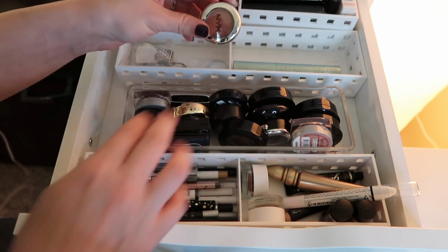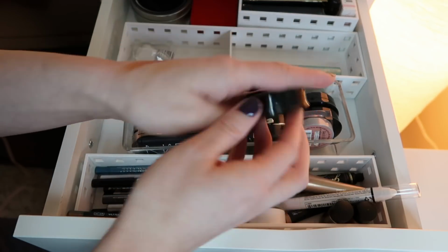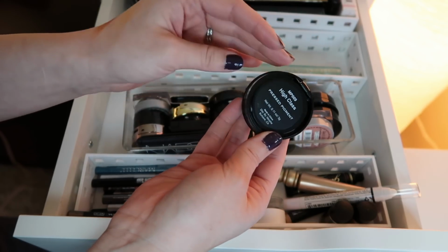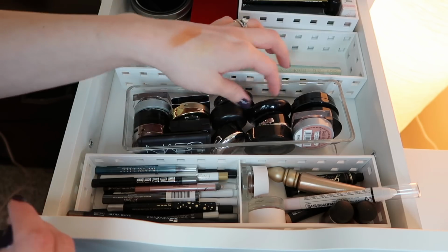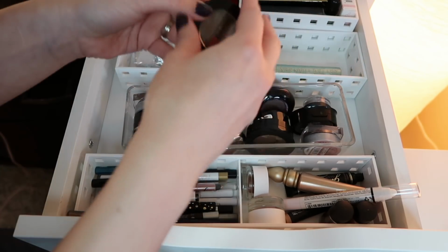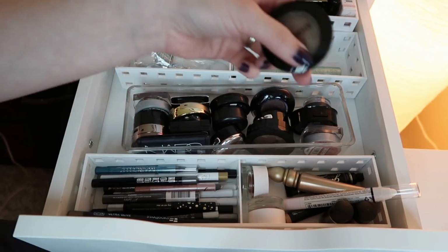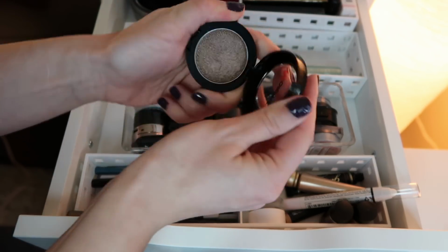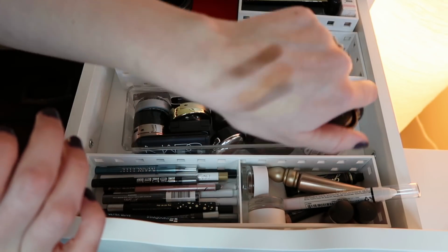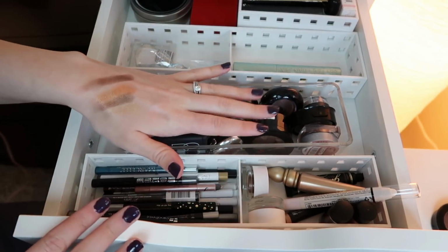And then let's see if that's pretty. Okay, I am actually going to add this gold Morphe shadow. This is in the shade High Class. It is a pressed pigment. I'm going to go ahead and throw that in and maybe use it a couple times. And then I feel like I want at least one more. Oh, that's pretty. Yeah, okay. So we're also going to add this Morphe pressed pigment. This is in the shade Coffee and Drama. It's this really pretty bronze shade, so I'm going to add that. So I think that's it from my single eyeshadows.